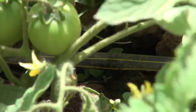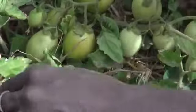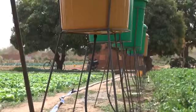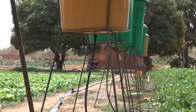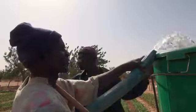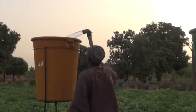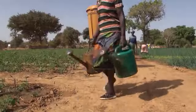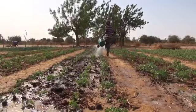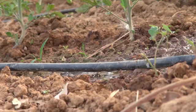So, as this video has shown, setting up and maintaining a drip irrigation system is easy and highly beneficial. Let's summarize what we've learned. Drip irrigation is a way of producing more with less water. Especially when a pump is used to fill up the reservoir, the time to water a crop is drastically reduced. As opposed to manual irrigation, the steady release of water drops does not compact the soil and reduces stress in the crop.